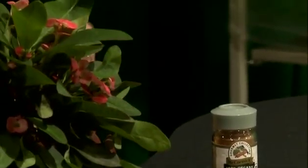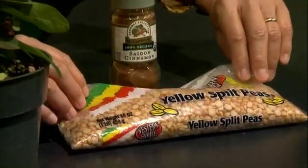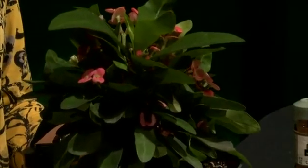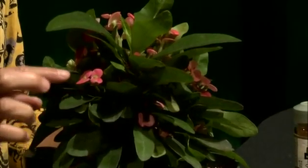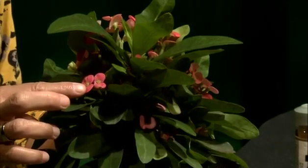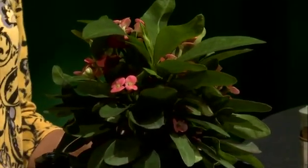And we have some yellow split peas, which of course come from members of the Fabaceae. You can make split pea soup with this, whether you have the green split peas or the yellow split peas. And here we have a member of the Euphorbiaceae. This is not quite crown of thorns, but it's a relative. It's a euphorbia. You can see here the bracts with the inflorescence in the center, with the female part way in the center, male flowers surrounding it. So here's our example of a euphorbia. Okay, we're going to go back to the computer.